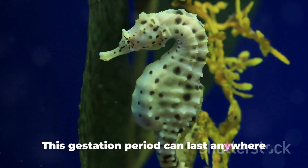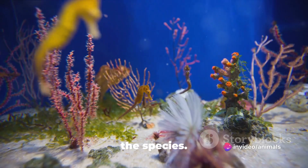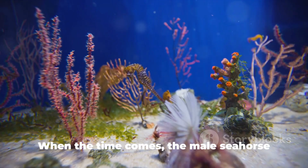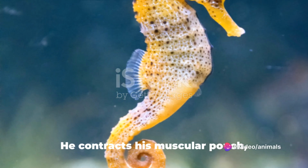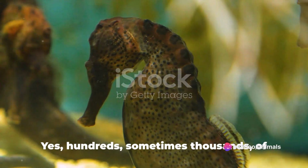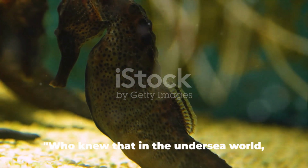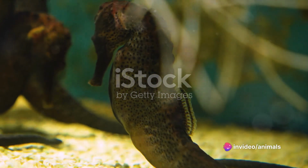This gestation period can last anywhere from 2 to 4 weeks, again, depending on the species. The male seahorse's belly swells up, much like a pregnant woman's, as he waits for his offspring to develop. When the time comes, the male seahorse goes into labor. He contracts his muscular pouch, expelling the baby seahorses into the water. Yes, hundreds, sometimes thousands of tiny seahorses are born, each one smaller than a grain of rice. Who knew that in the undersea world, fathers can be the ones to give birth?